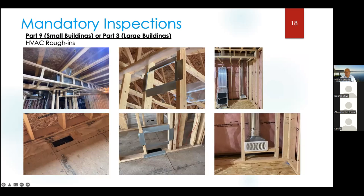So the other inspection too is HVAC rough-in. So we have here the low wall return and the high wall return. Okay, in the basement, we are showing here the supply air, which is close to the floor. So ASHRAE has a condition wherein they balance the supply air: 50% of the supply air needs to be close to the floor and 50% should be on the ceiling so that there's a balance of hot and cold air.